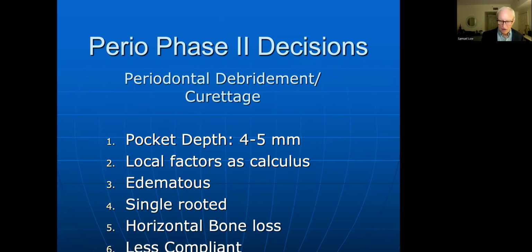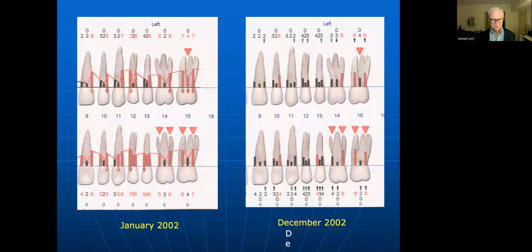So this is for our hygienists, and possibly you, if you're in a state that doesn't allow hygienists to do it. This is done with a diode, and this is either laser bacteria reduction or curettage. But look at these. Pocket depth 4 to 5 millimeters. Local factors are calculus, edematous tissue, single-rooted, horizontal bone loss. And with this, if you see over on the left, what we were able to do, what you see over on the right, and that was with a dental hygienist using ultrasonics and a diode laser.